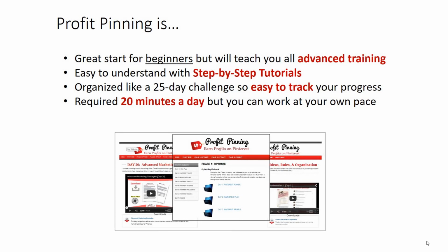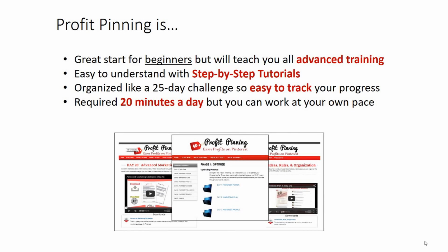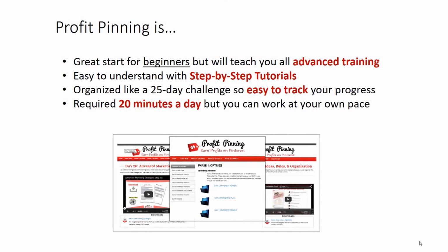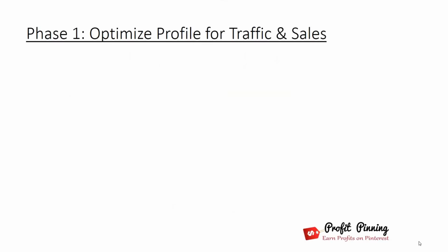It's also organized like a 25-day challenge. So that way it's going to be easy to track your progress, and you can also work at your own pace. What's great about each day is it only requires 20 minutes a day of work on your end. So as we talked about these 4 phases, this is how Profit Pinning is set up. It is set up for you to tackle these 4 phases, and you can determine which phase you want to go to first, or you can start from the very beginning of the program. So let me tell you about the different phases.